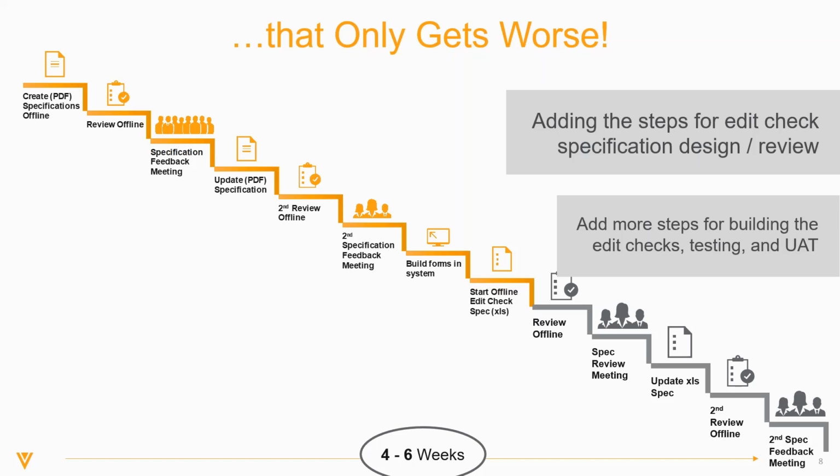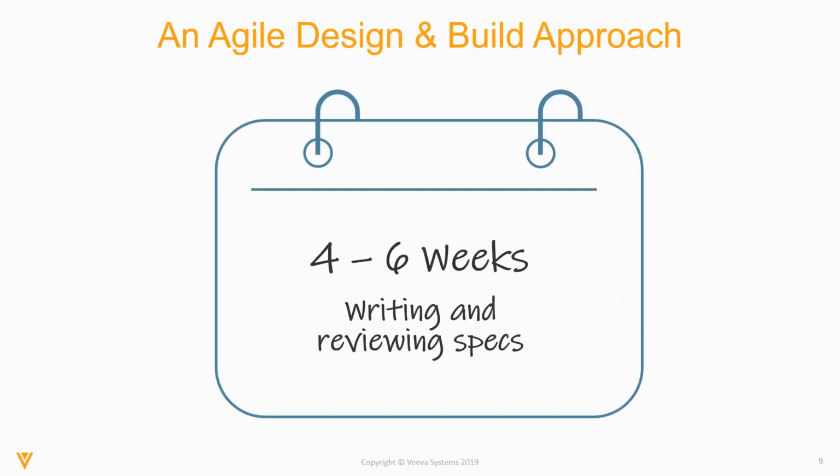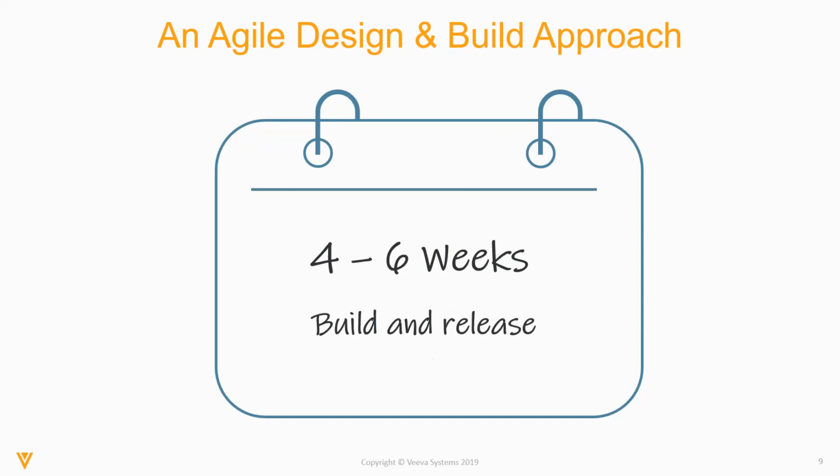If we go to the next slide. Thinking about that design process that took 4 to 6 weeks, we now believe that actually you should be able to design, build, test, and deploy your study in the same 4 to 6 week time frame. So actually go through the entire process, no matter what the study, the complexity of its design, or whether you're starting from scratch or you're starting from an established standards library. We believe you should be able to build your entire study, test it, and deploy it within 4 to 6 weeks.